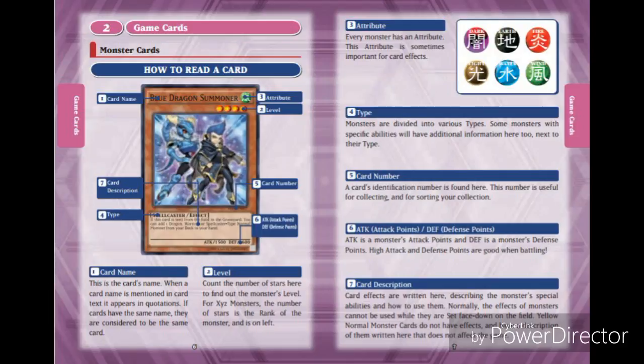Now in the top right corner, we of course have the card's attribute. This is important because a lot of card effects specifically designate cards with attributes and things like that. Now just below the name and the attribute, we of course have the part of the card where the level and rank goes. Although level and rank are two different things, they go in the same spot on the cards for the most part. So that's just one part of the card.